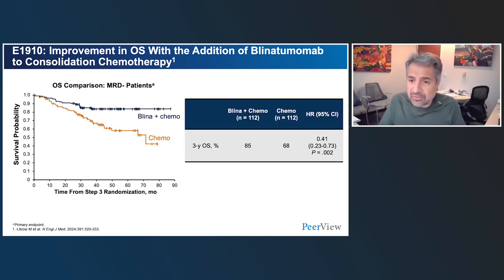And finally, last year, after many years of investigation, we had the result of the E1910 trial, which was a big cooperative randomized phase 3 trial, where 488 patients were screened, were induced, and then were randomized. And there are two groups of patients, MRD positive or MRD negative. Those with MRD negative disease were randomized to either receiving their consolidation and maintenance, or integrating 4 cycles of blinatumomab.